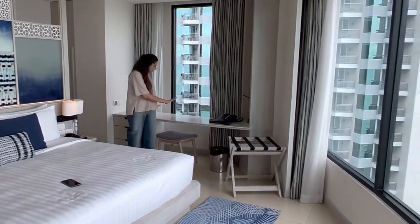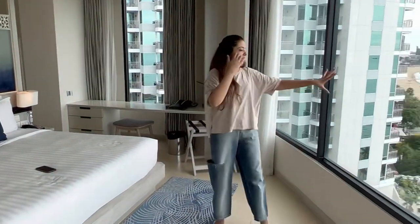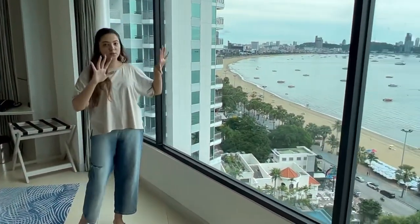So there's this study table area. And this is the bedroom. So as you lay on the bed, you'll directly see the sea. You'll actually feel as if you're sitting on the beach.